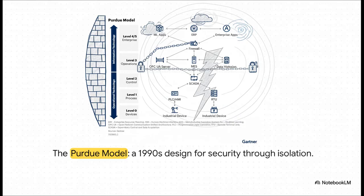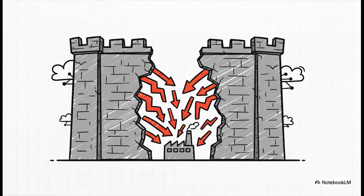For decades, this diagram right here, called the Purdue Model, was the gold standard. It was cooked up in the 90s, and its whole philosophy was security through isolation. You can see the rigid layers separating the business stuff up top from the physical machines way down at the bottom. The idea was that each layer was a trust zone, and anything inside it was considered safe. But here's the problem. That fundamental assumption that these zones are isolated and trusted is just not true anymore. Our modern world demands data and connectivity. Those old walls have been completely torn down, and the whole model is now fundamentally broken.